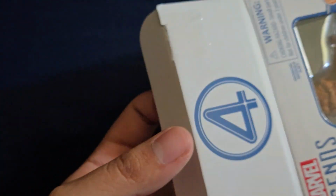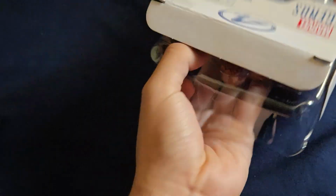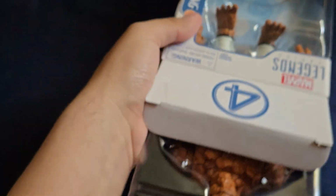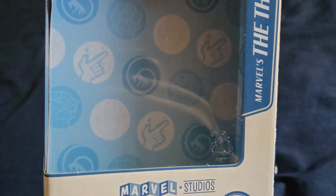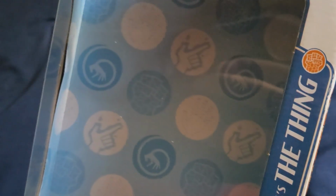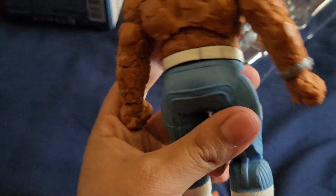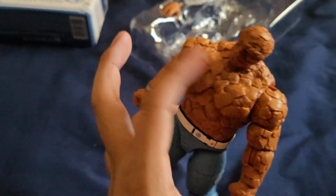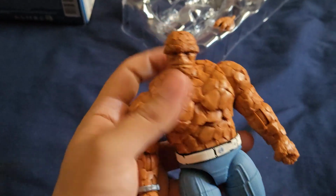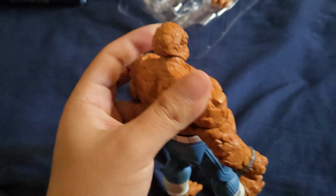So let's open him up. So there he is. Let's get him out of the box. Let's look at the inside of the box. Here we got all the logos for everyone. So here's the Thing. He was $35, shipping and everything. And yeah, look. He looks pretty nice.